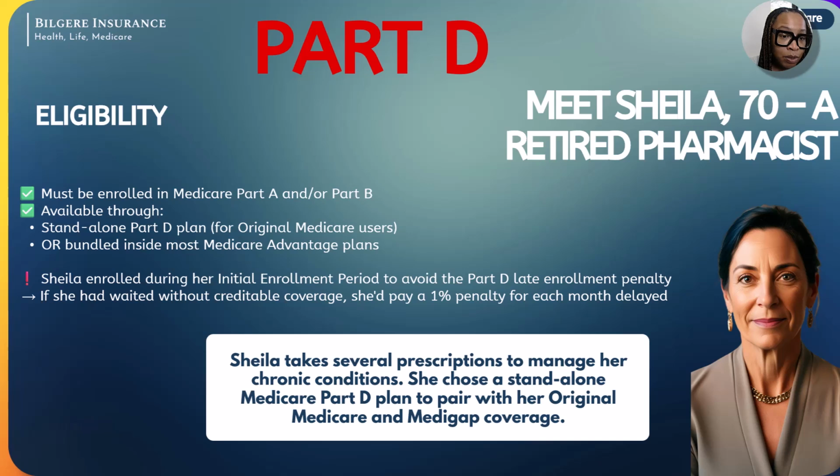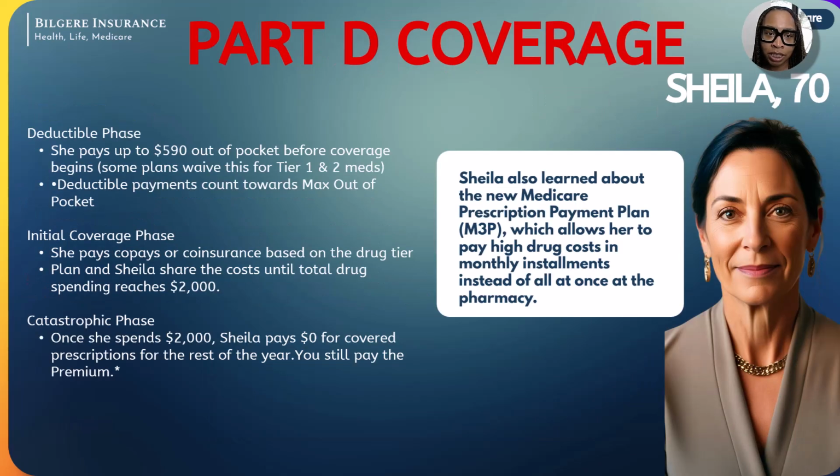For Sheila in this example, she enrolled in her initial enrollment period, so she didn't get a penalty. But if she had waited, that's when her penalty would have come into play. So let's go into a little bit more about Sheila.